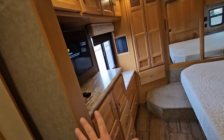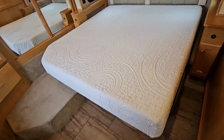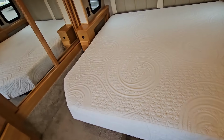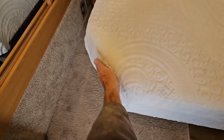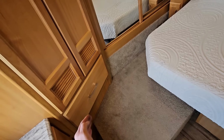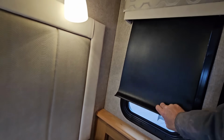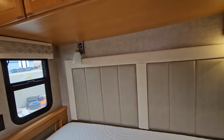There's not an opposing slide out on the passenger side here, which is a feature I kind of do like. This is a king size bed that's only a little bit modified, with a little bit of that corner missing in order to make its way through that cabinet right there. Now there is storage underneath the mattress there. It has a vinyl headboard with LED lights for reading lights there. And both sides do have windows for both airflow and viewing.